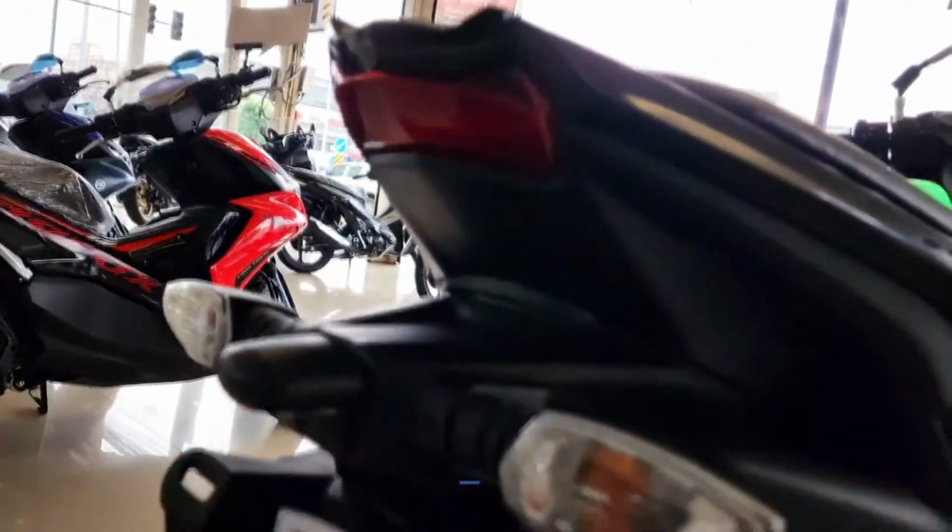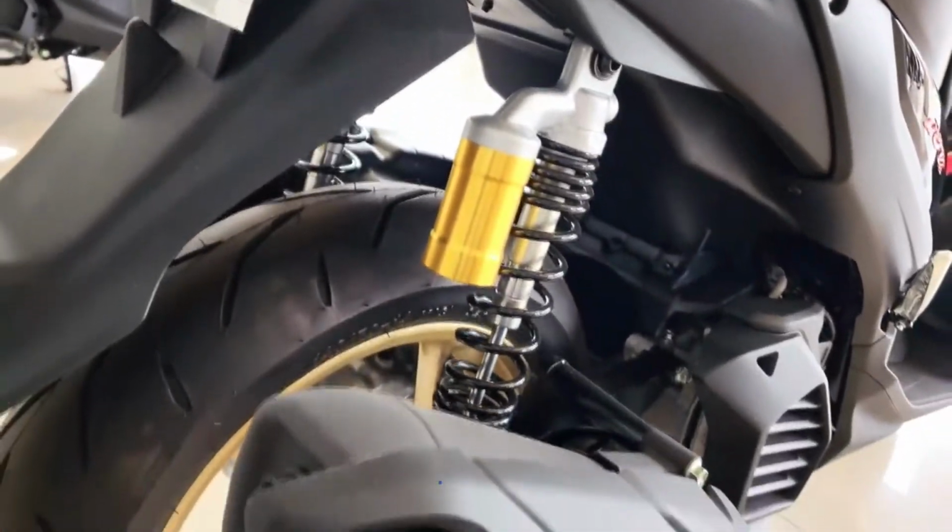The standard safety features of the all-new Yamaha Mio Aerox 2021 include a hydraulic single-disc front brake and a mechanical leading trailing rear drum brake.